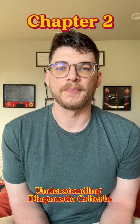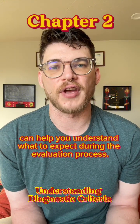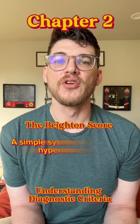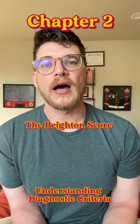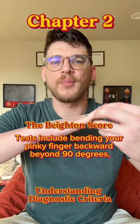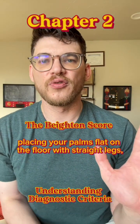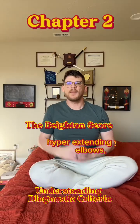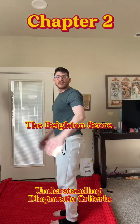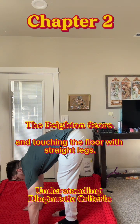Understanding diagnostic criteria. Knowing the criteria doctors use to diagnose hEDS can help you understand what to expect during the evaluation process. The Beighton score: a simple system to assess hypermobility, scoring flexibility in various joints. A higher score indicates greater hypermobility. Tests include bending your pinky finger backward beyond 90 degrees, touching your thumb to your forearm, placing your palms flat on the floor with straight legs, hyperextending your elbows and knees, and touching the floor with straight legs.